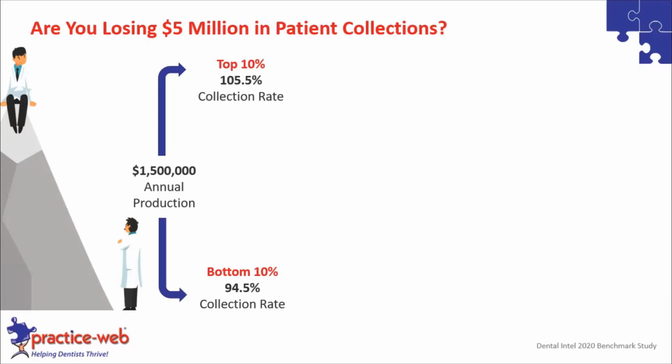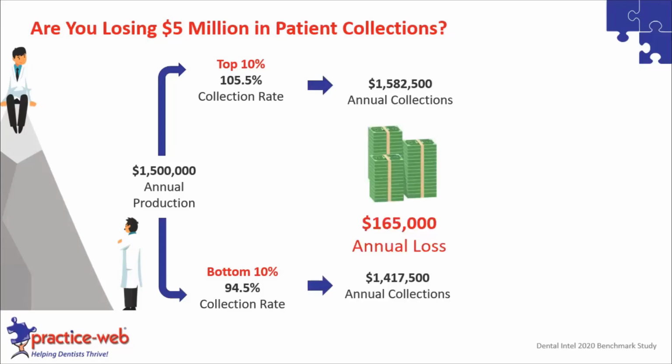Take the same practice, but the only difference is their collection rate. And what do we see happen there? Well, the annual collections are going to be vastly different. You're going to have a $165,000 annual loss for the practice that's in that bottom 10%. And I will mention that 94.5% collection rate is actually quite high. I mean, there's some practices that are even lower than that. So we're being really conservative here in how much loss is involved with the bottom 10% of dental practices. But conservatively speaking, at least $165,000 a year in annual loss, just because of a less effective collection rate.